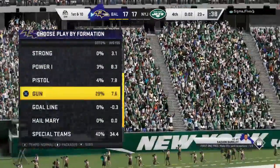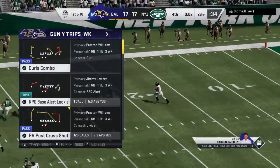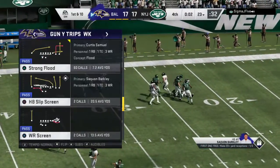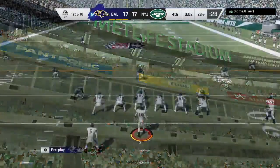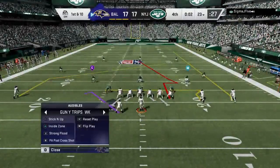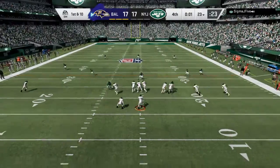Come on, now, let's go. At their own 23-yard line. Ready to break. The Raven offense set at the line for this next drive. Tie game, and barring something incredible here, we're likely headed to overtime.